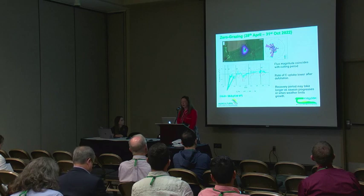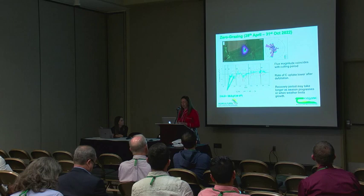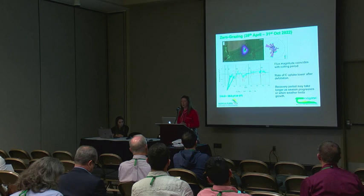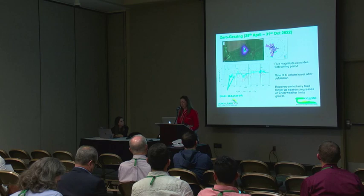This data goes from the 28th of April until the 31st of October 2022. Again, you can see the contour map showing the flux footprint. At this site, we found that the flux magnitude coincides with the cutting period. The rate of carbon uptake was lower after defoliation. We again saw that the peak carbon uptake was earlier in the year, and as the year progresses, and again probably confounded with weather conditions in 2022, as you move to harvest 4 and harvest 5, where we had drought conditions, the carbon dioxide became a source rather than a sink in periods of time.